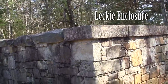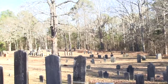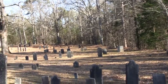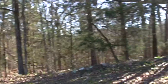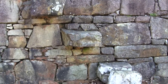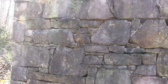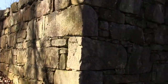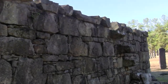What this is, you can't... who knows? Apparently at one time you could climb up here, I guess. I don't know. I'm not going to do it, though. I think it's about a good 10 or 12 feet high.